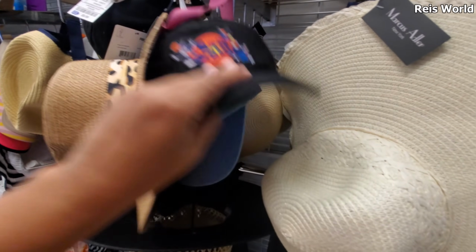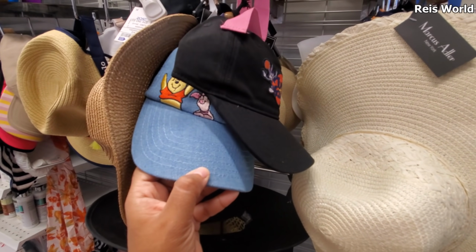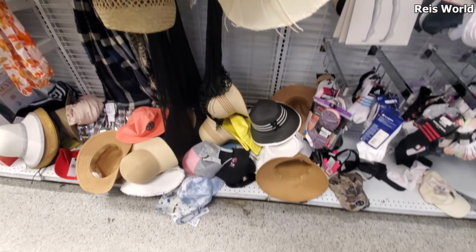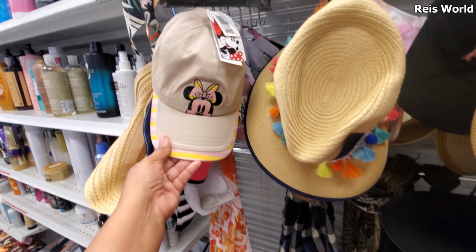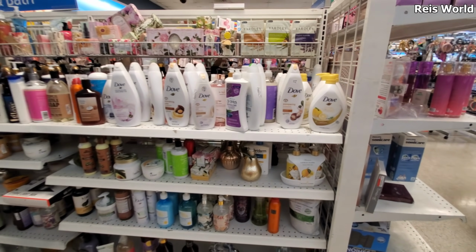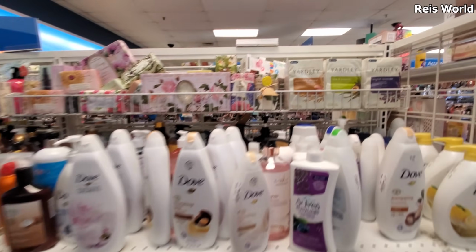So you have Toon Squad. Winnie the Pooh and Piglet hidden up in here. A lot of stuff on the ground. And a lot of Dove. Dove everywhere in Ross. Tons of soap on top.